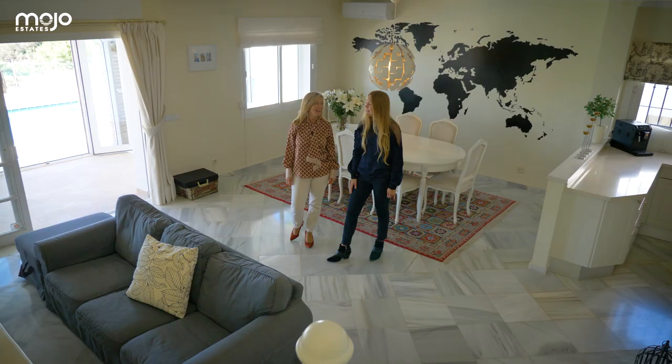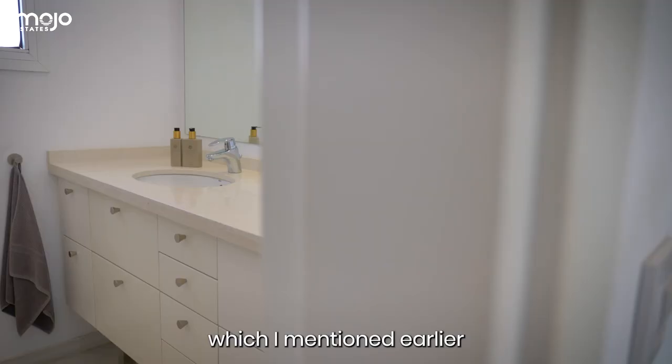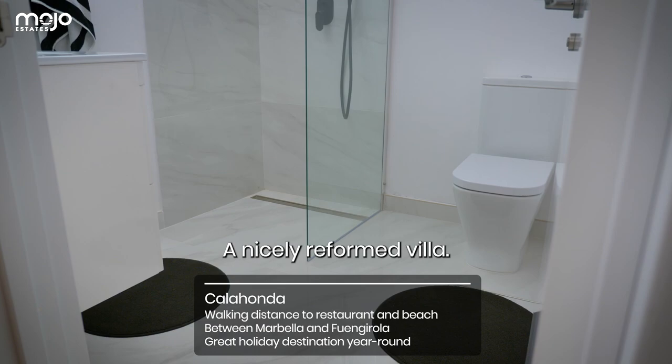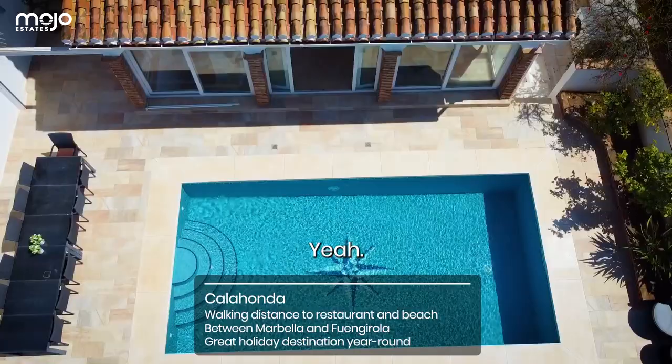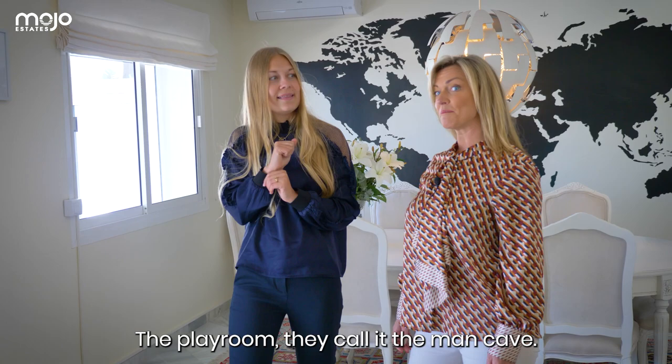So how many people can stay here? Well, it's 5 bedrooms, this house. As I mentioned earlier, it's 280 square meters. A nicely reformed villa. You really get a lot for your money here. Because lovely views, as we talked about, and it's in a nice location here. And there's a small thing we have to see downstairs. Yeah, the playroom. They call it the man cave, but I think we can hang out there as well.